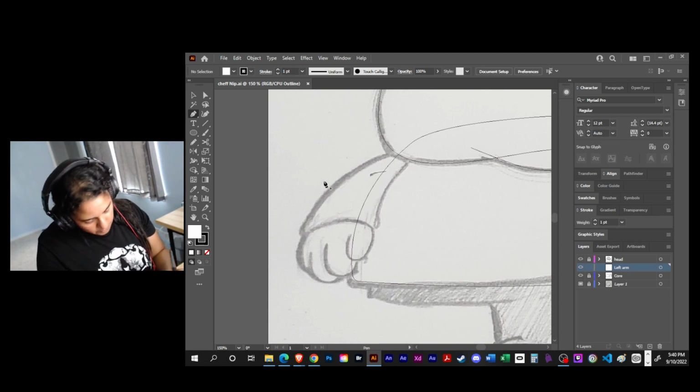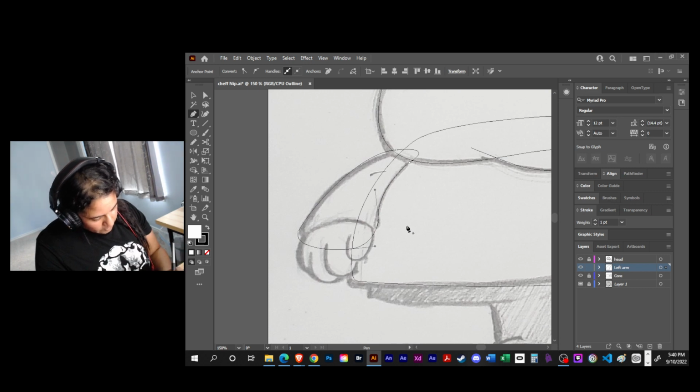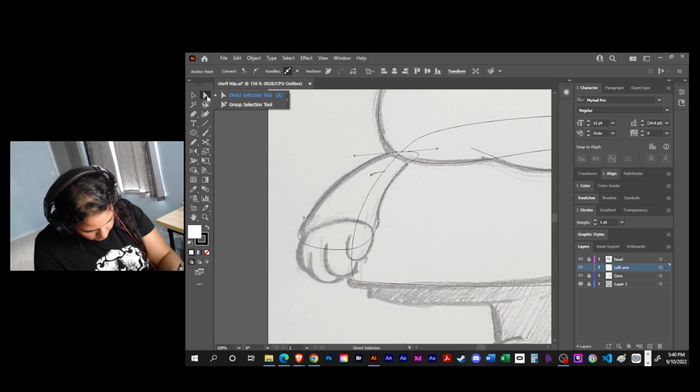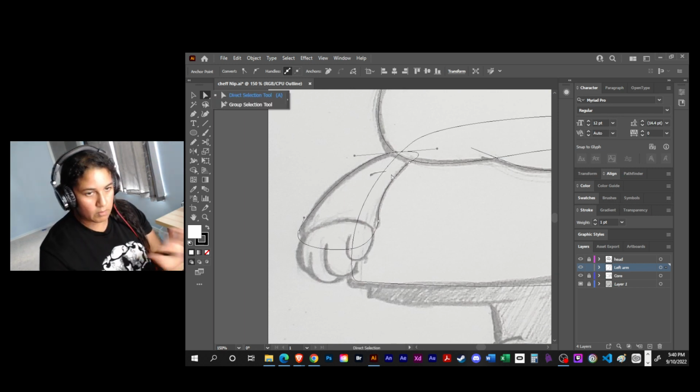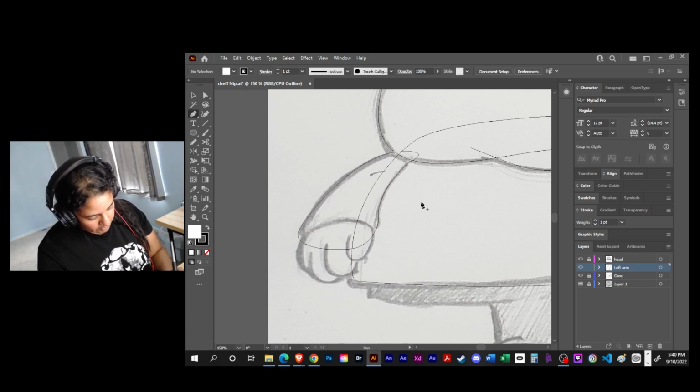So right here, I'm gonna go just around this, and I'm gonna build on top of that. There we go. Doesn't seem too bad. That was pretty good for a single shot. I'm bouncing between my direct selection tool and my pen tool, so I'm going between A and P. That's a shortcut in Adobe Illustrator, whenever it decides to respond. Sometimes it's not very responsive, I'm going to be straight honest.